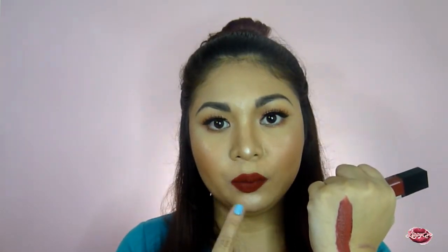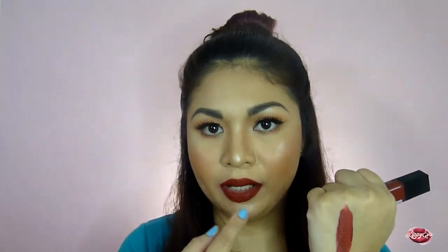Gaano siya katagal magda-dry up after i-apply? A minute or two. Tuyo na siya. Very opaque. Itong gamit ko ngayon is one layer lang. And then, nag-add lang ako ng layers dito sa inner parts ng lips ko. Doon lang ako nagpangalawang coat. Pero itong the majority on my lips is just one layer.